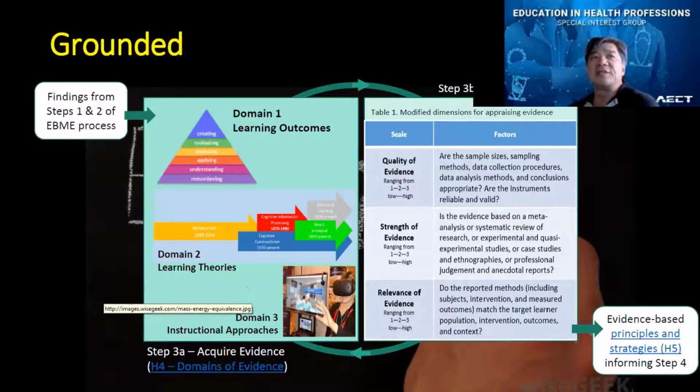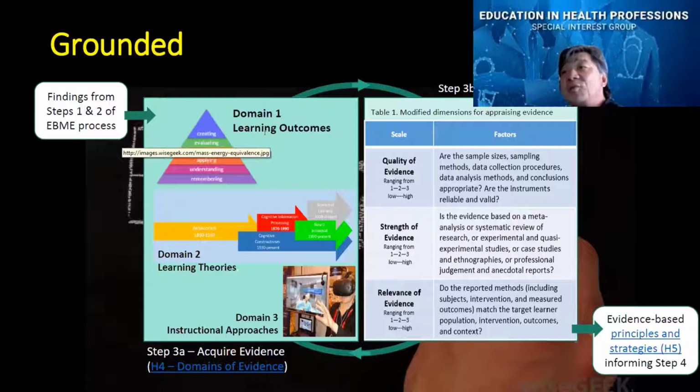I would argue that there's 3 fundamental domains that you should look at. One is research on your desired outcome. So what's your desired outcome? Randall, tell me about one design project and what you were trying to teach.